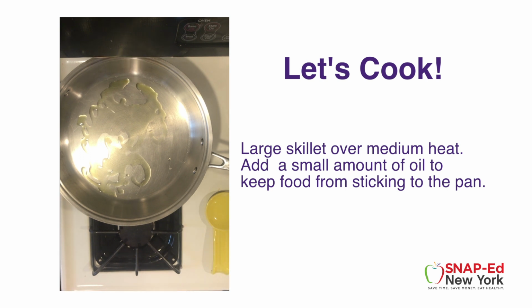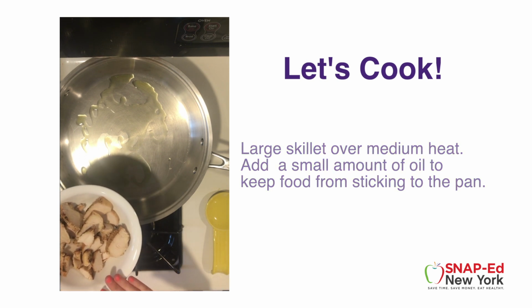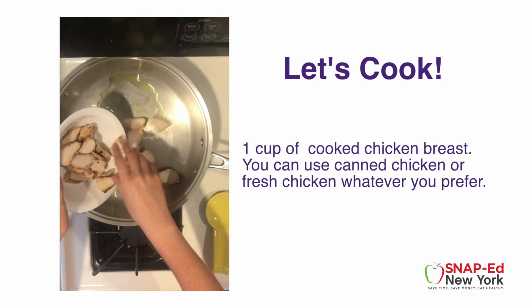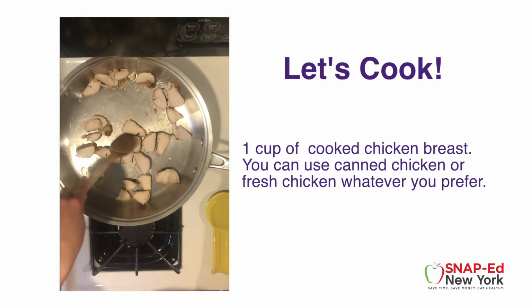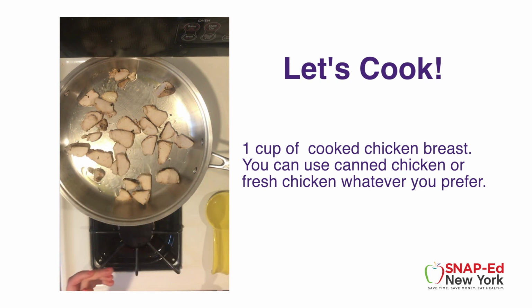We've got our large skillet over medium heat, and we've got a little bit of oil heating in our pan, just enough so that our food doesn't stick. We've got 1 cup of cooked chicken breast. You can use any kind of chicken that you like. You can use canned chicken, you can use chicken thighs, however you like to do it.